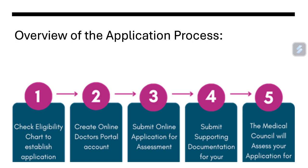This is the overview of the application process again. Basically 5 major steps are required which I have already repeated, but let's go through them quickly. First you need to check the eligibility chart to see if you are eligible for the registration, because this is a very important step. Sometimes you go for the registration and at the end you discover that you are not eligible. So I will share the link of the eligibility chart as well.